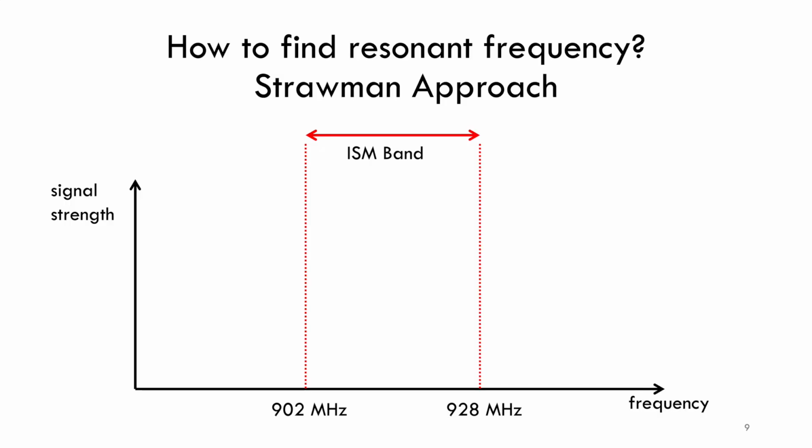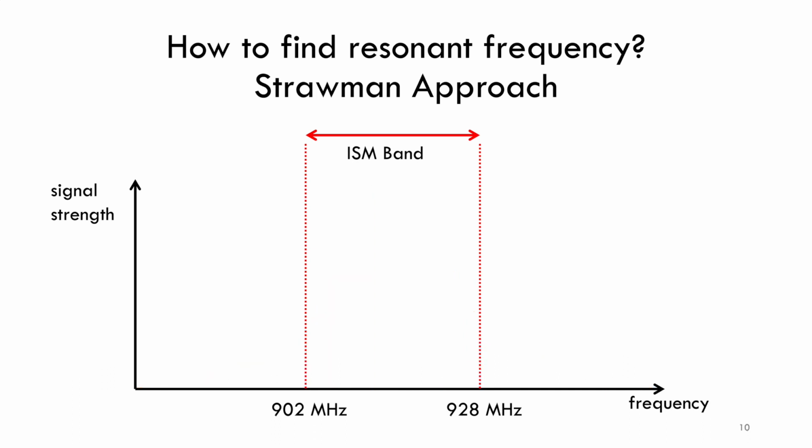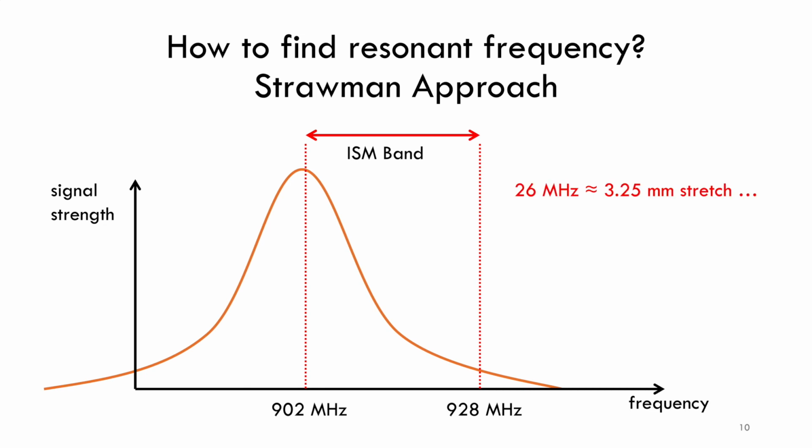In the previous video, we connected the RFID tattoo to a VNA to get the resonant frequency. So how can we find the resonant frequency of the tattoos wirelessly using a commercial RFID reader? A strawman approach is to measure the received signal strength of the tattoos across the available bandwidth, basically hopping across frequencies and interpolating. As I mentioned, the resonant frequency shifts as we stretch the tattoo. At some point, the resonant frequency will shift outside the ISM band, and we cannot accurately interpolate that. The available bandwidth of the RFID protocol is just 26 MHz, which equals 3 mm of stretch. However, our facial skin, when talking, can stretch as much as tens of millimeters.